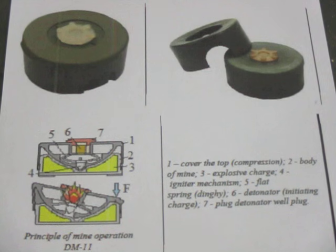This mine is really close in operation to the Yugoslavian PM Alpha 3, and there were kind of rumors with the PM Alpha 3 that maybe that was based off of the Swedish Li-11 and the German DM-11.